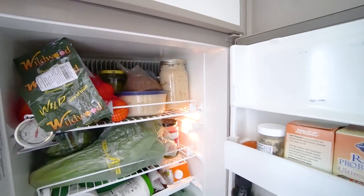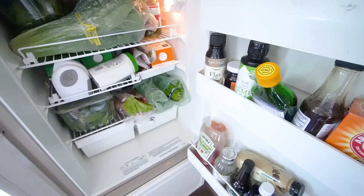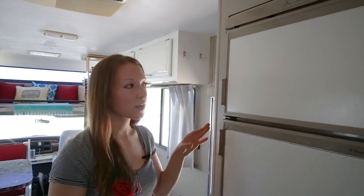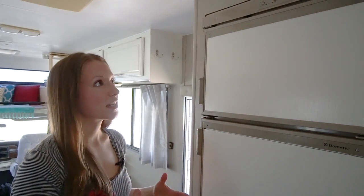It's chock full at the moment of things, but it's actually a great size for us and the freezer as well. We make smoothies about every day in the morning, and we have lots of frozen vegetables and stuff like that, and we find that is the perfect size for us.